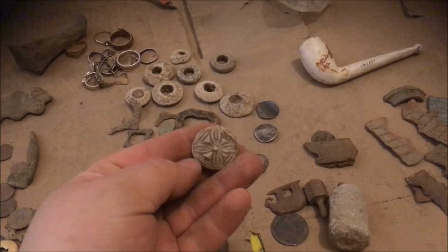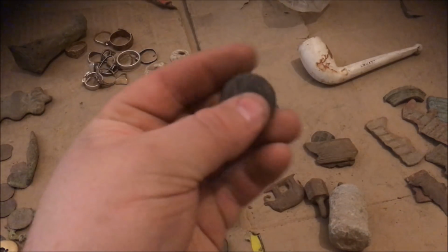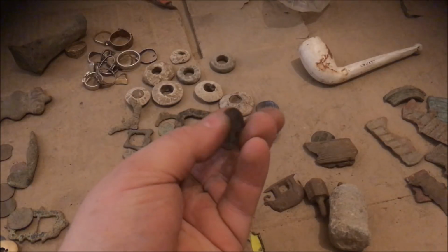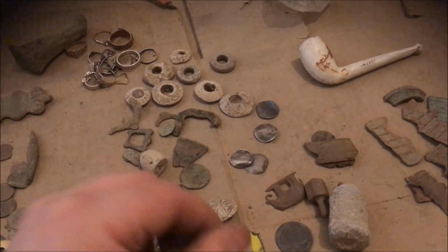Lovely, lovely medieval lead button. Charles II merc. Check this bad boy out. Beautiful. That is absolutely beautiful. Near mint. I will keep that till the day I die. I don't sell any of my coins.